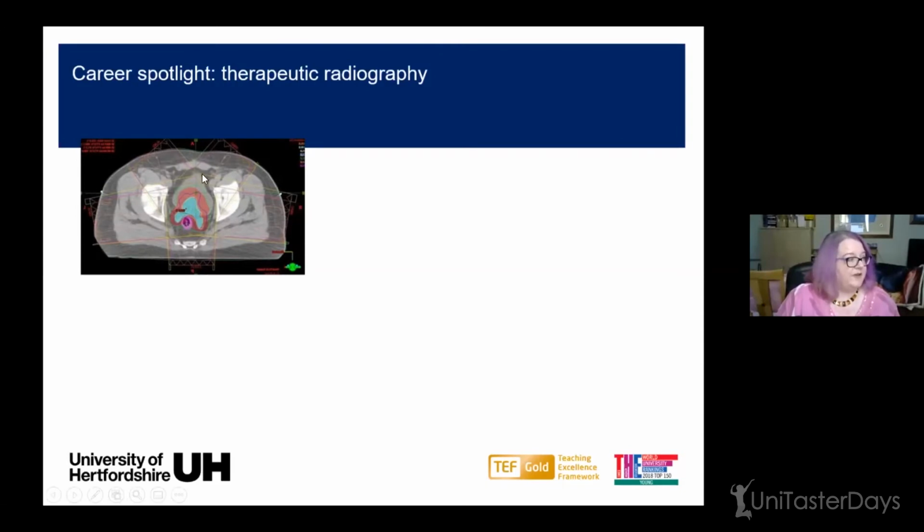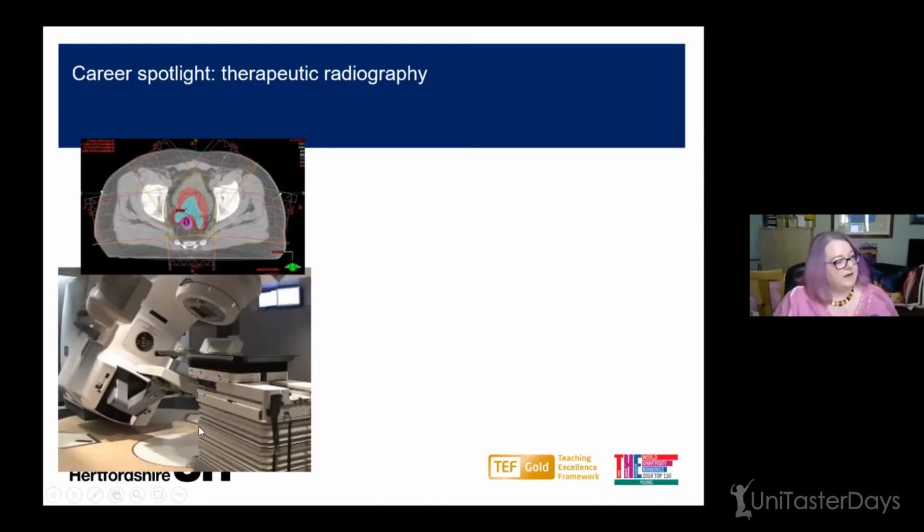So the first image, this is part of the treatment planning. So you start off seeing patients after they've been newly diagnosed and you plan their treatment. What this image is showing is where the beams of radiation are being focused in order to hit the cancer, which is covered by this blue line here. This is a linear accelerator, so this is the kind of really technical equipment that you'll learn to use during a program in radiotherapy. And what we're looking for is delivering that really high dose radiation very, very accurately.